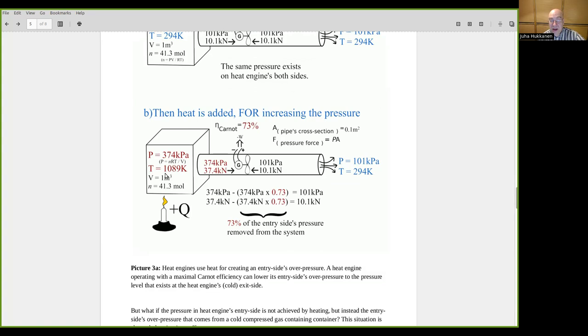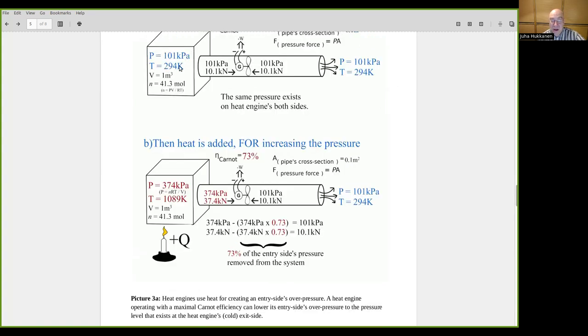So when we heat this initially 294 kelvins ideal gas to 1089 kelvins, the pressure will go up to 374 kilopascals. We calculate that pressure again using the amount of substance we knew was in here, like this. So the volume will still be the same, but the pressure and temperature will have gone up.